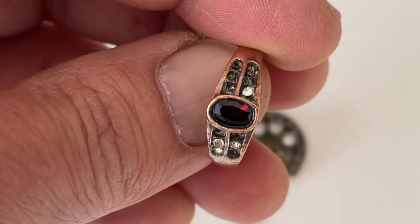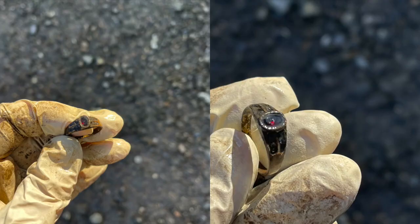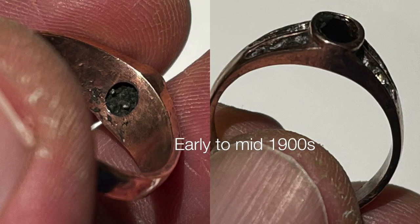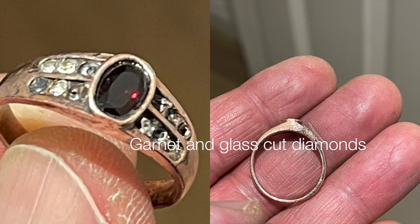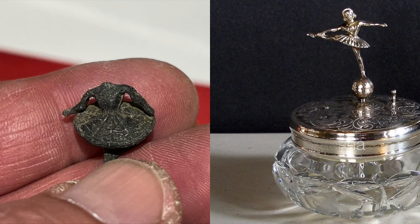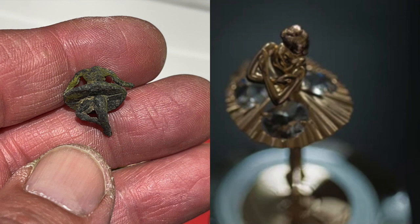So I'm really pleased with these four finds here, all from the same part of the Thames foreshore. I sent some of these photographs to the finds liaison officer, who helped me to identify it as a low carat gold or gold-plated ring. Date-wise, it could be early to mid-1900s, and the stone could be garnet. I'm really pleased with this ring. The pewter tiny dancer would probably have been attached to the lid of a container or a music box, and date-wise, maybe late 1800s to early 1900s.